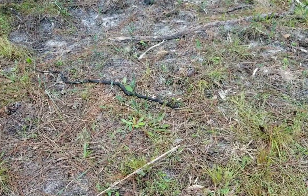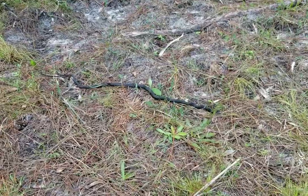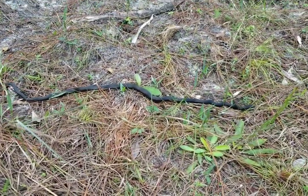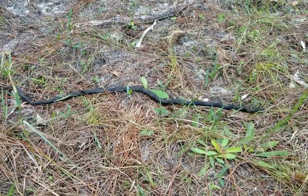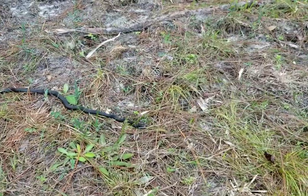Almost just walked right past this guy. Looks just like a stick. I've gone by several snakes that just legit don't want to move. He's pretty. I wonder what he is.